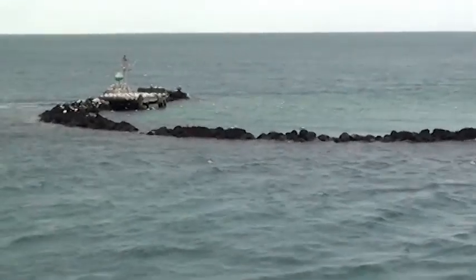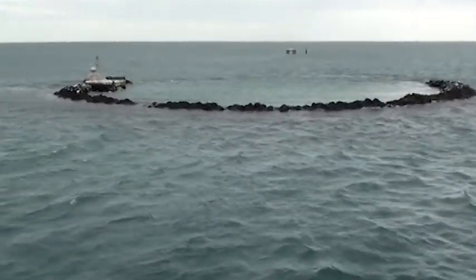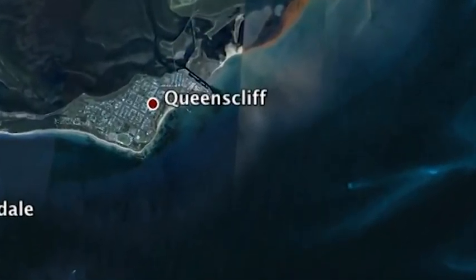Pope's Eye, or the Annulus, is the uncompleted foundation for an island fort intended to defend the entrance to Port Phillip Bay. It's named after a naval midshipman and located 3 kilometres east of Queenscliff and 5 kilometres north of Portsea.